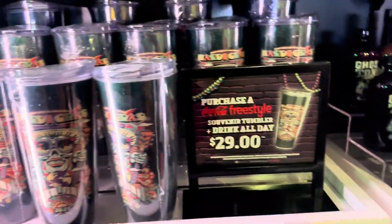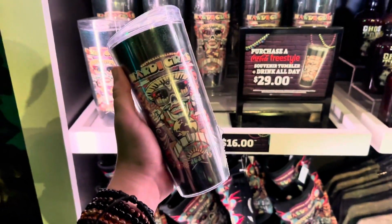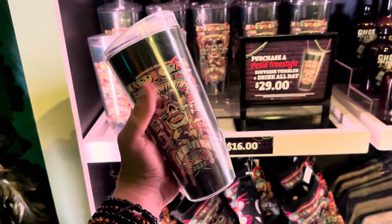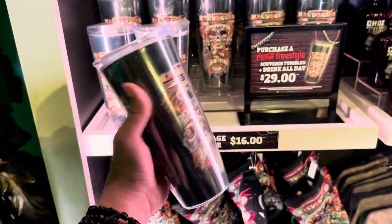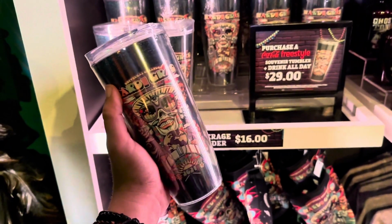So also in the first room, they have this year's cups that you can buy for Mardi Gras. And these are the types of cups that you're going to be able to drink all day from. They're only going to be $29. So really by your second drink, it's really paid for in itself. And you can always bring it back to Universal Studios. You can always activate it.